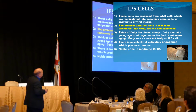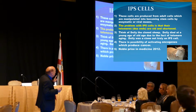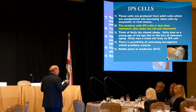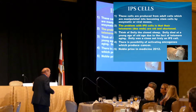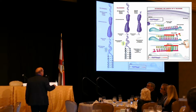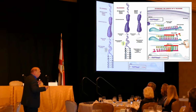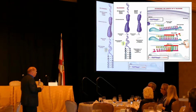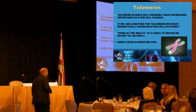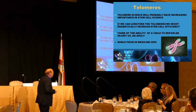Now, here's an interesting cell, an iPS cell. Now, Dolly was a sheep that was cloned. Dolly's not an iPS, but this thing is the same. Basically, the problem with iPS cells is the problem we have with all stem cells. Their DNA is old. Dolly died of old age at a young age because her DNA was old. And we've had some brushes with this earlier today in both talks. It's the telomeres. Look at the telomere of an embryonic cell, and the telomere of an adult cell. Much shorter. The longer the telomere, the better that cell works. So if you can somehow stimulate telomerase to make this longer, you're going to have a much more efficient cell. Okay, so telomeres, Nobel Prize 2009. A very important thing. One of the most important aspects probably in all of medicine.